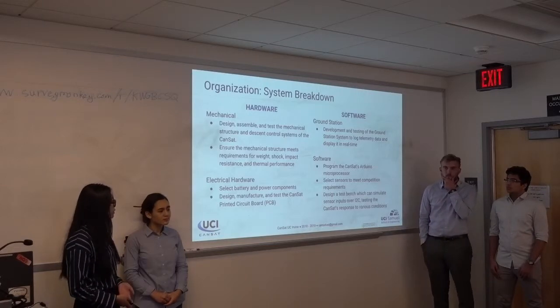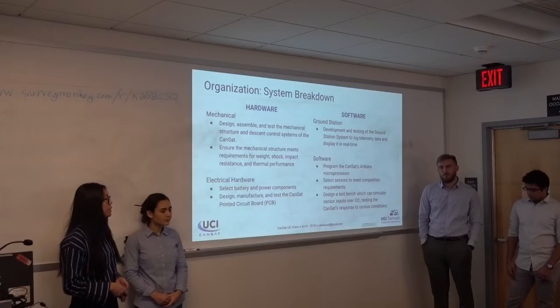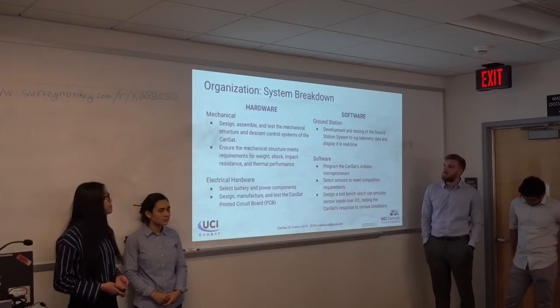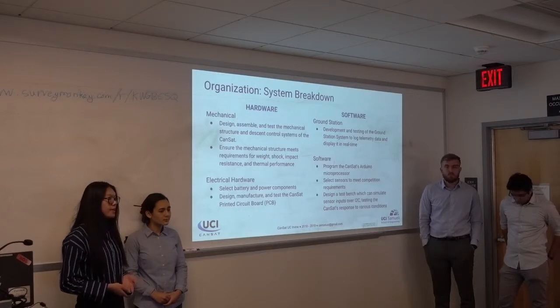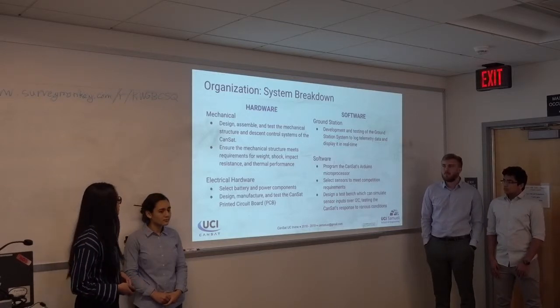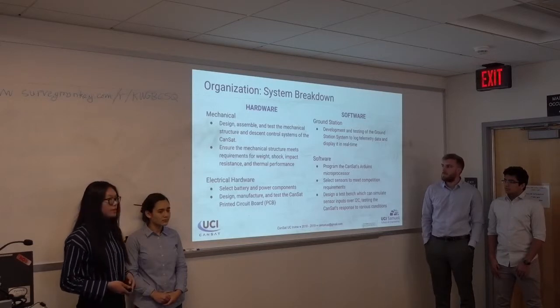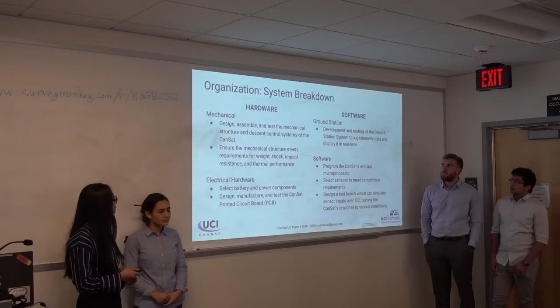There's also the electrical hardware, which consists of the battery and power components, as well as designing the printed circuit board. And for software, there's ground station, which collects telemetry data and makes sure that it plots it in real time, as well as software, which works with the Arduino processor and selects sensors for the competition.